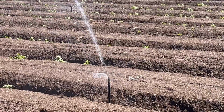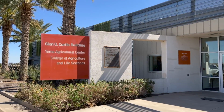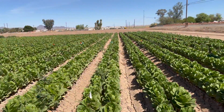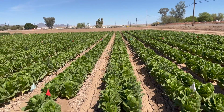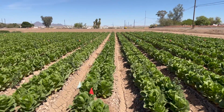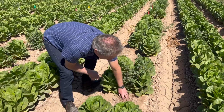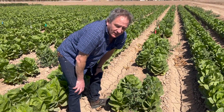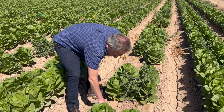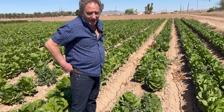The University of Arizona is home to the Yuma Agricultural Center, where researcher Mark Siemens is working on alternate weed control systems. On this romaine lettuce crop, mechanical weeding occurred after crop emergence. A cultivator was run through here between the seed row to control the weeds, and there were knives out here to control weeds outside the seed row as well.